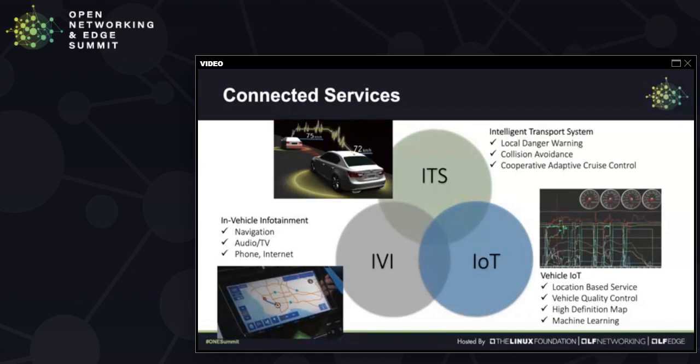So, what kind of services do connected cars provide? They can be divided into three main service types. The first is in-vehicle infotainment, IVI. IVI refers to vehicle systems that combine entertainment and information delivery for drivers and passengers, such as GPS navigation, music and TV, voice applications, etc.